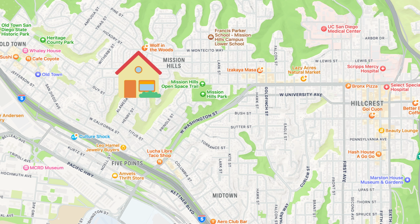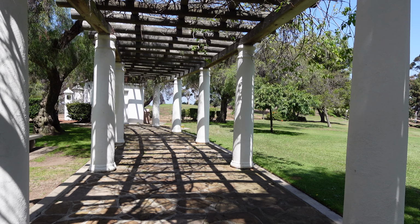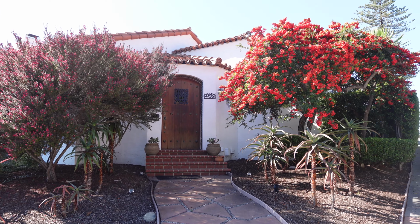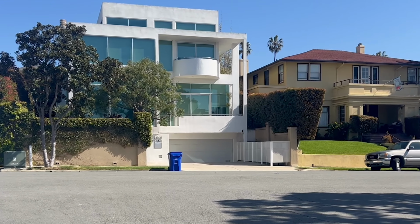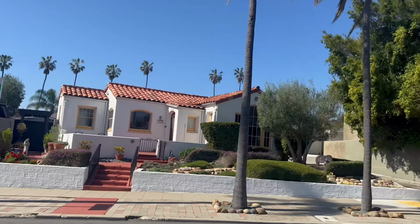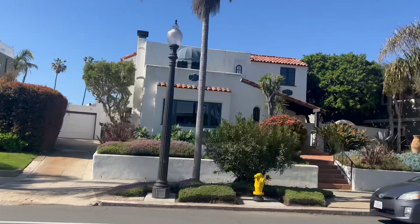But South Mission Hills or Midtown is going to be a stone's throw away from Bankers Hill, and North Mission Hills is north of Washington Street. This is one of the most prestigious and affluent neighborhoods in all of San Diego, and it's the perfect place for those who love architecture. There's anywhere from Spanish Revival, bungalow, craftsman cottages, Victorian, to custom-built modern homes.